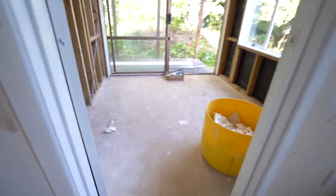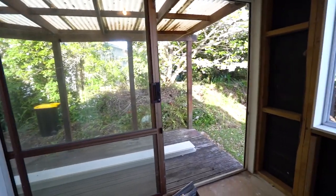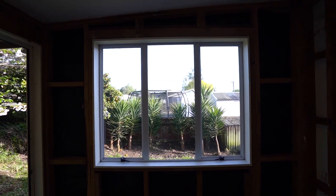Morning guys, it is Labour weekend and most people have probably gone away, but we are here renovating, so we're going to make the most of our extra day off to get as much done as possible. Johan's dad is coming over soon and we are going to attack the ensuite. We're going to get rid of the sliding door there, fill it in with drywall.